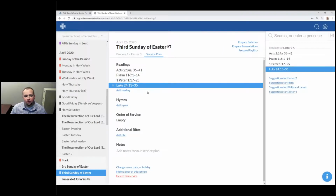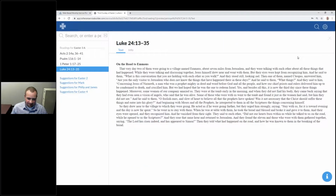Maybe you don't want to do all of that. It can be a little bit long. We can see what's all included in this. We'll click this preview button in the far right-hand corner, show hide preview. It slides it over. So 24, 13 to 35. Well, this is the road to Emmaus, and there's really no way to cut that up. And that's why we have one reading.